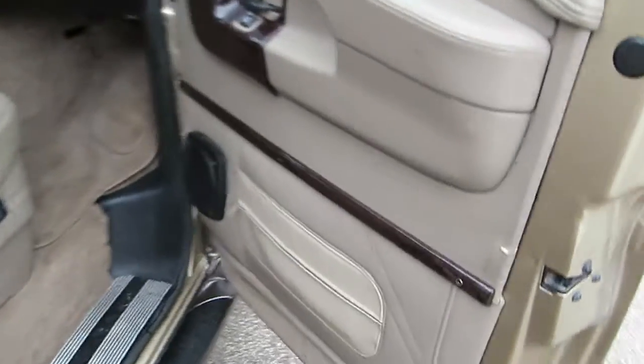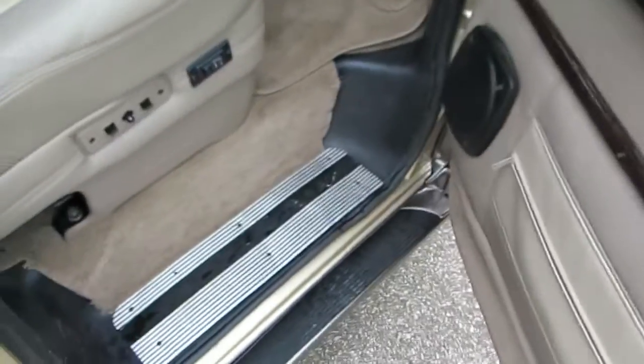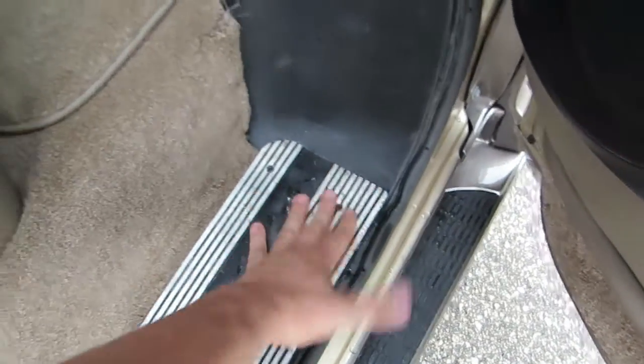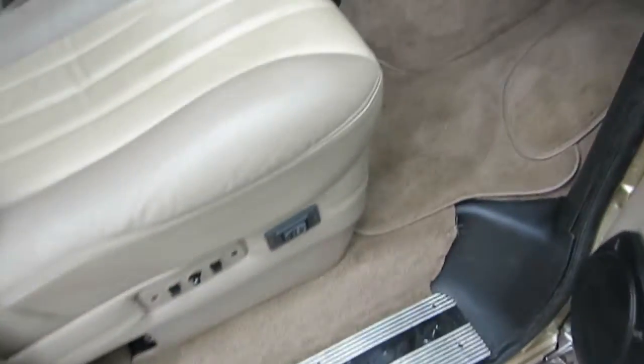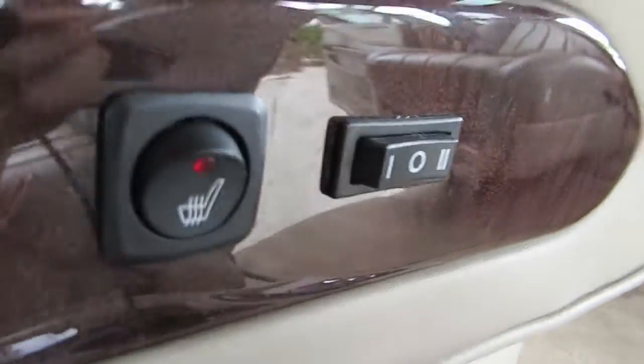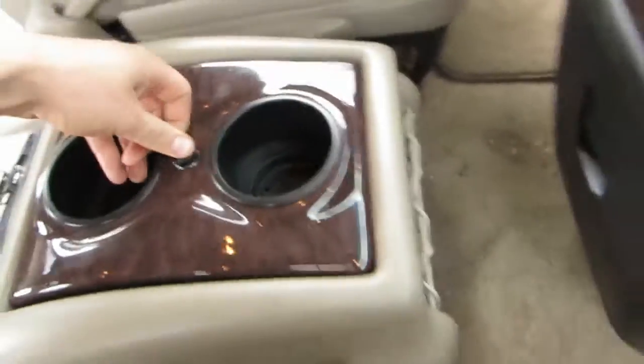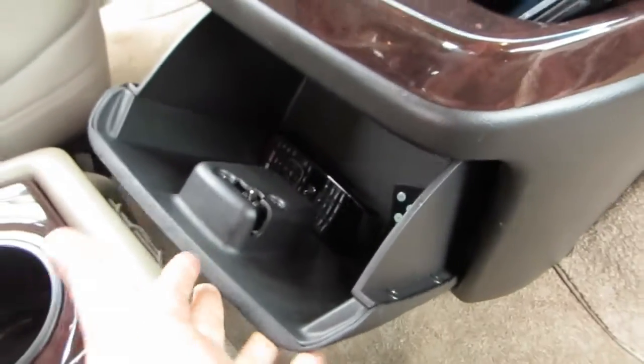I'll do a little walk around here. This door panel's all original. Now this rubber molding was a little damaged and whatnot, but you see it still functions just fine. You do have power seats, heated seats, and down here is your cup holder. We got a little coolers. We got more cup holders here in the center. Our remotes.